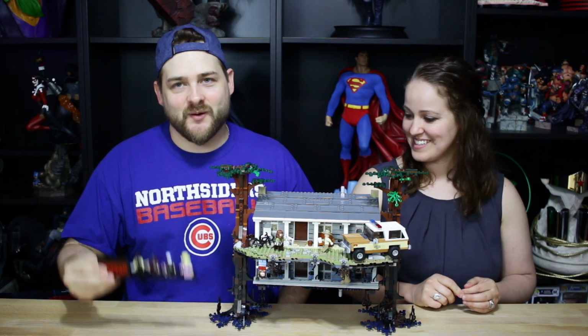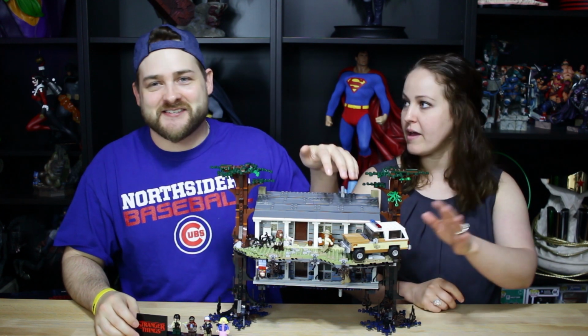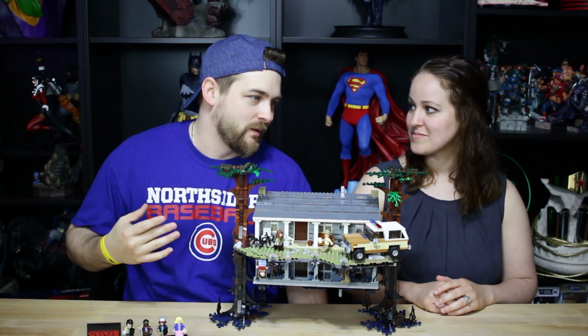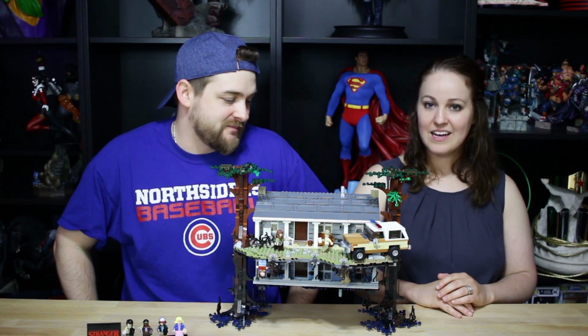And it comes with so many cool characters. Oh, it's great. I love Hopper's Jeep. It was just absolutely amazing. And we'll show you here in a minute up close videos of all this. It was so much fun. I'm so proud of Lego on this one. I just thought, this is so cool.